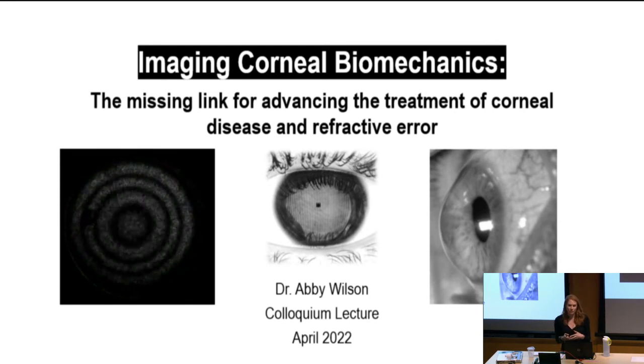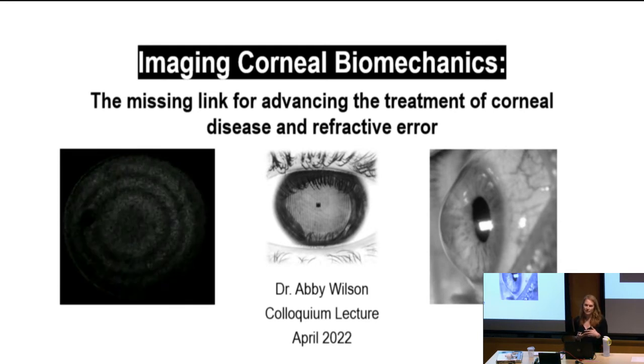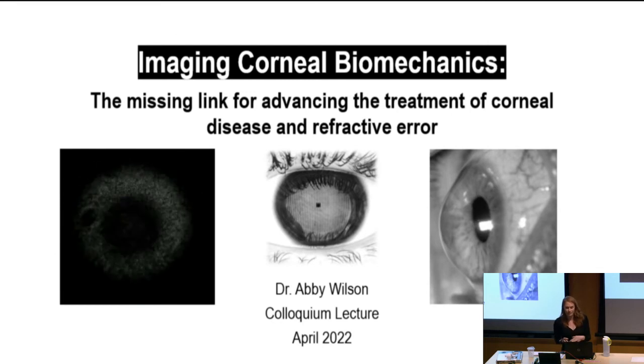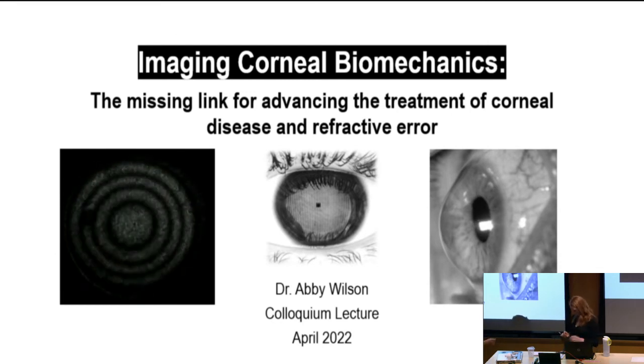Focused on imaging corneal biomechanics and its application in improving diagnosis and treatment of corneal disease and refractive error.